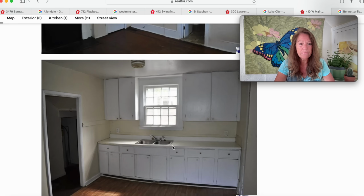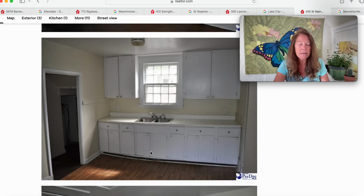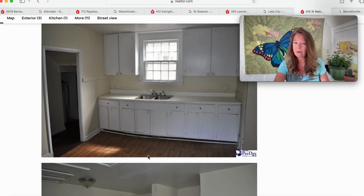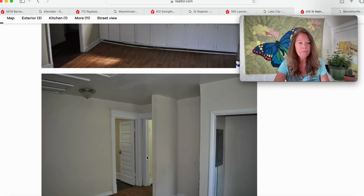Here is the kitchen. Not a huge amount of cabinets, but maybe this is all we need. And these upper cabinets could be removed. Open shelving could be implemented there. Nice window above the double sink. This could be laminate flooring in the kitchen here. When you're there in person, though, you can get an up-close personal view, have home inspections, and really get down to the nitty-gritty of things.